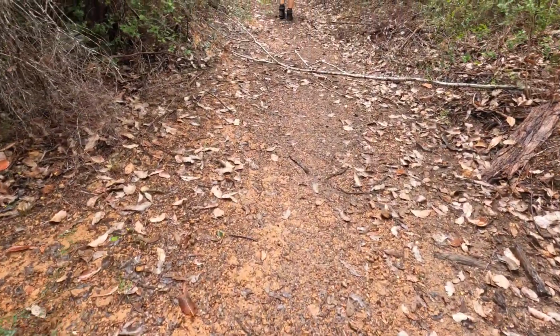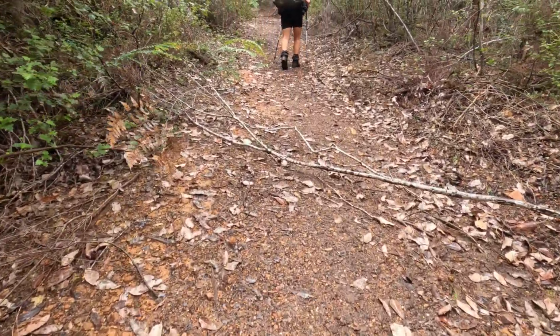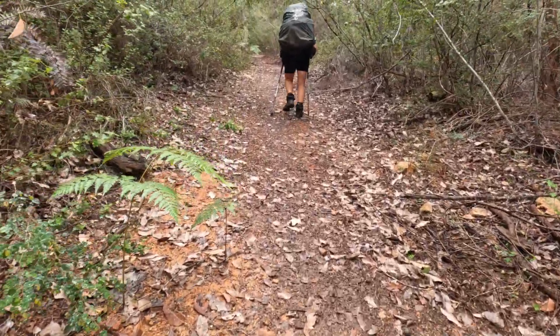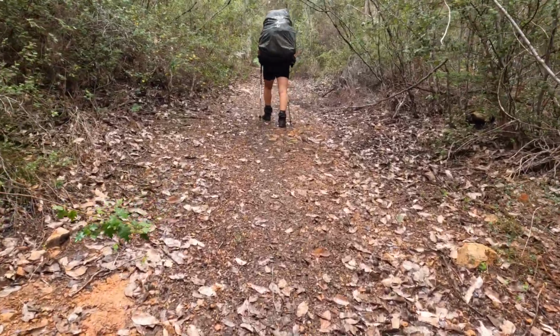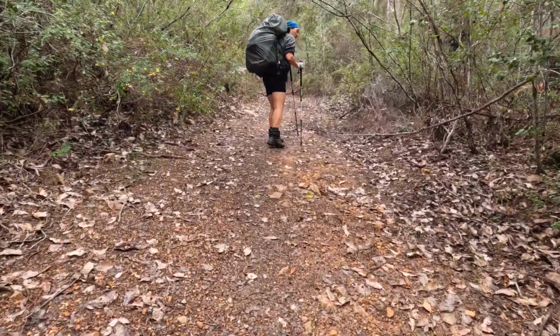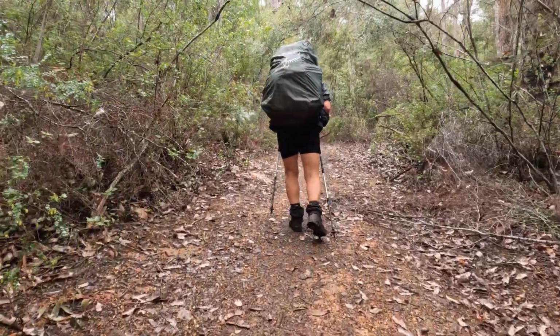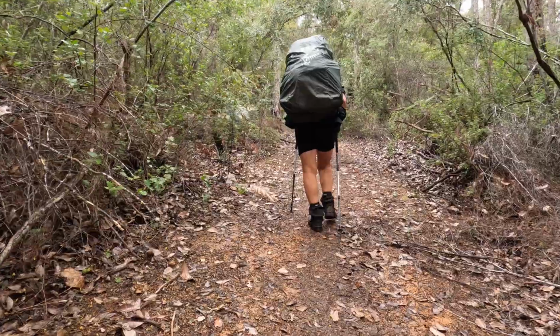As always, the camera doesn't do justice to either the steepness of a descent or ascent, but this climb, I can assure you, is steep. Very steep. That's it, I forgot the qualifier. Very steep.